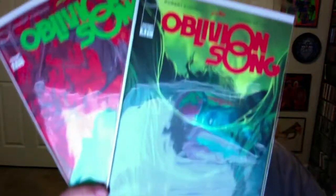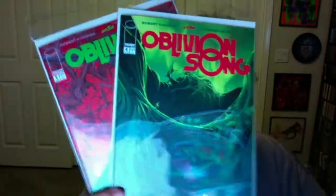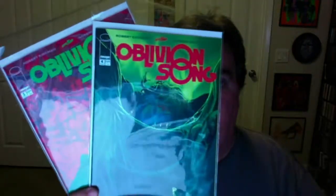Robert Kirkman, the gentleman who created The Walking Dead, has Oblivion Song. These are the latest two issues that I should definitely be reading soon. It's hard to describe. Twenty years ago, there was a rift, and part of some alternate universe switched places with our universe. So some of our people got trapped in their universe, and their monsters got released in our universe.